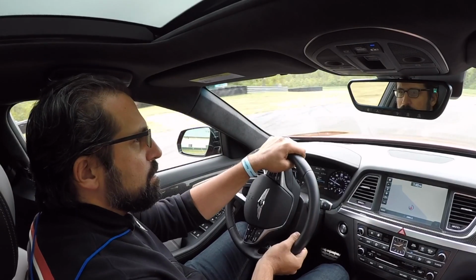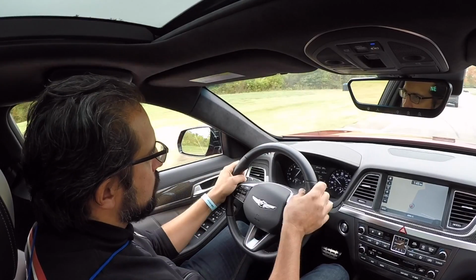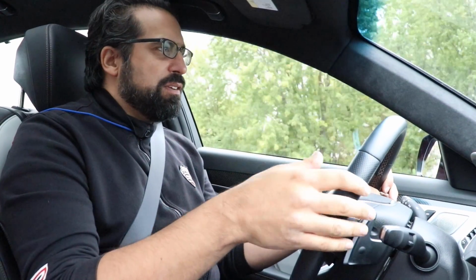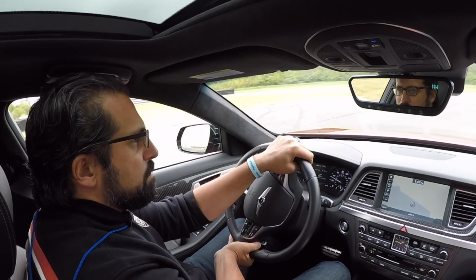A lot of bigger performance sedans don't feel as big when you're driving them. This one still, you can tell you're driving a pretty big car. It's fun to drive, it's nimble. I mean, this isn't a track weapon by any stretch of the imagination. You're not gonna go do track days in a car like this, but it's really great performance.